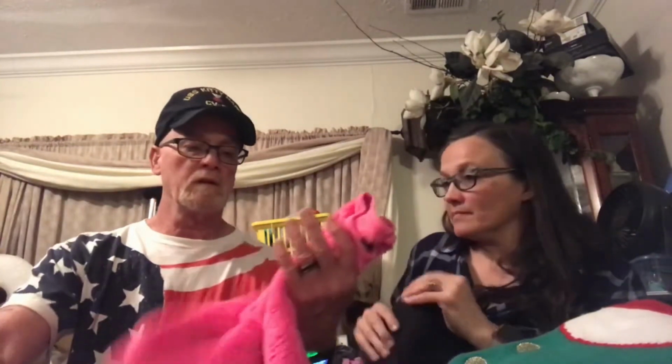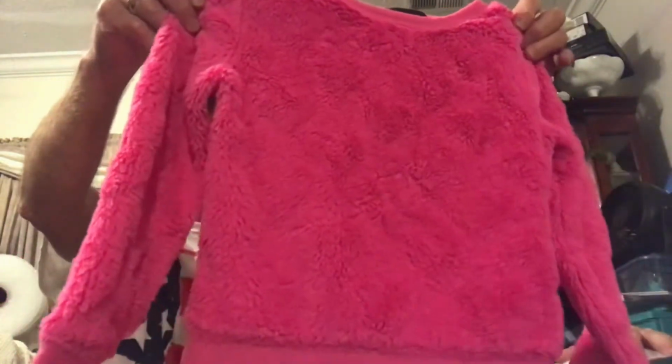Okay, we have a... Is this a child's? Oh, yeah, it's a little girl's, for my little great niece. Size small. That's children's size 5 to 6. It's a little pink, little fluffy, little heart-shaped top.